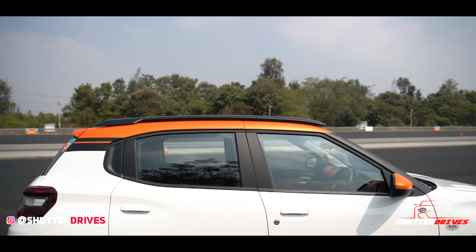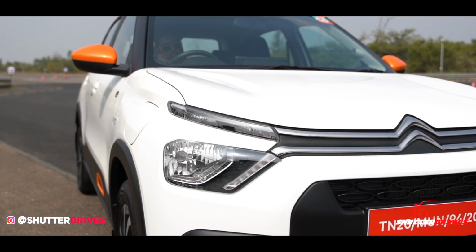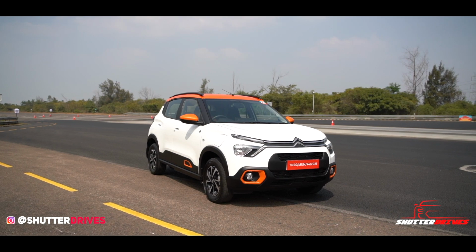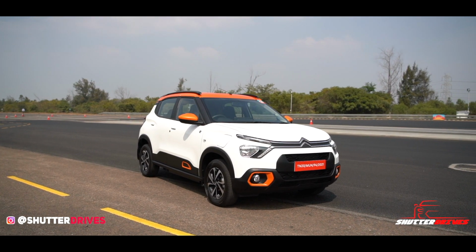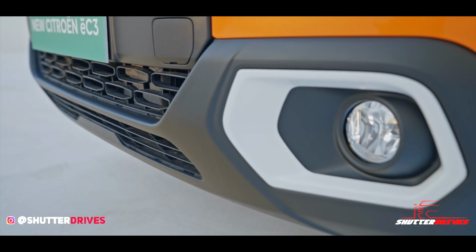You also have the orange roof here with a lot of sporty character, and you get the typical halogen headlamp which we saw in the C3 as well. And these are the nicely looking DRLs here. Overall, this car looks very, very sporty and you won't have a problem with it at all. Going slightly downwards, you have the fog lamps here which are integrated in the front bumper.